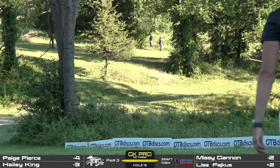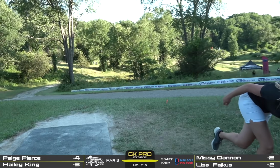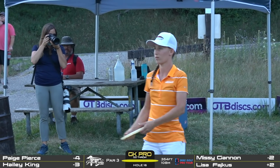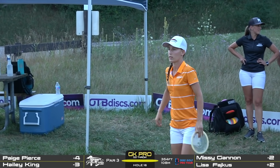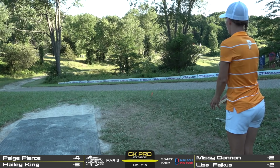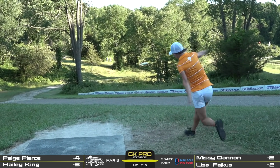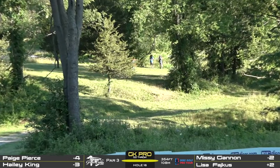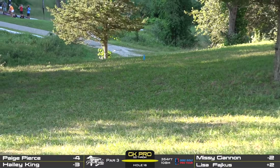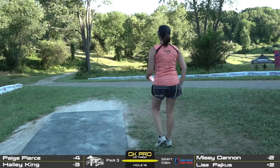Hyzer flip it. I just threw a little bit too much hyzer, didn't quite get enough flip, and hit an early tree. This one is my Buzz here, trying to go pretty flat just right of that tree. And just kind of threw it into the branches, slows it down, and gonna be just barely inside circle 2.